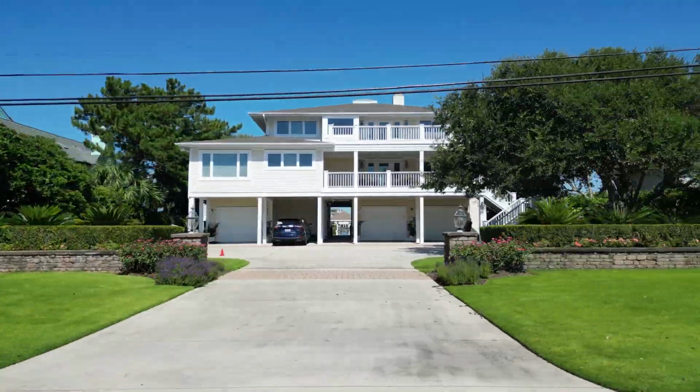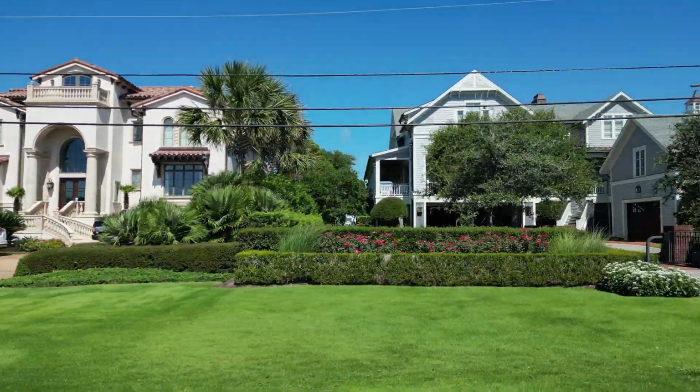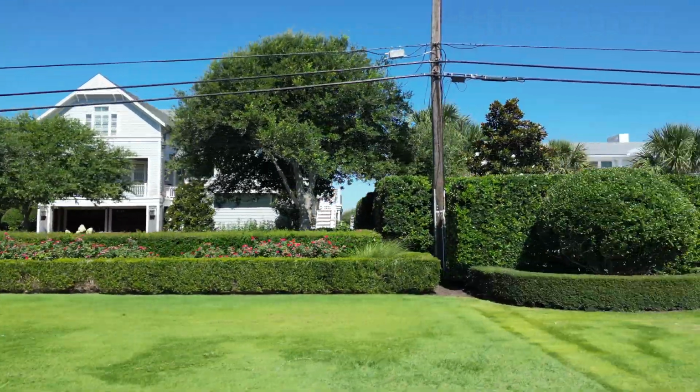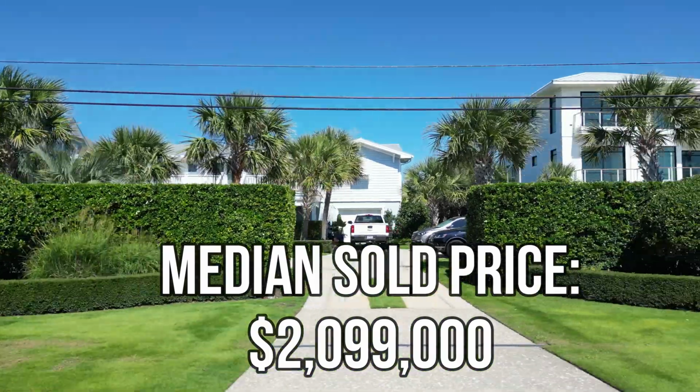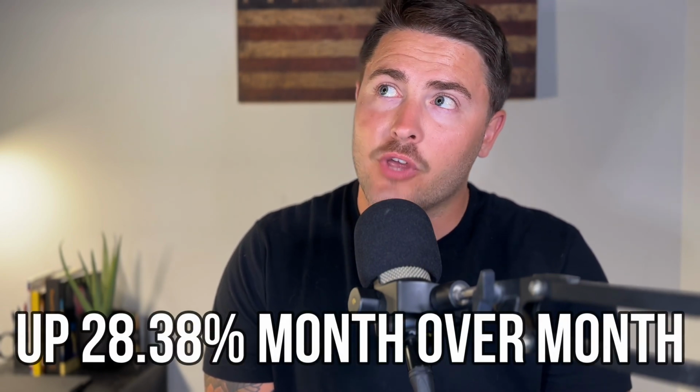Now, with that said, list to sold price is about 98.9%, so 99%. So almost every seller is getting what they're asking for on the home. The median sold price in Wrightsville Beach is $2,099,000, and that is up 28.38% month over month. So those are June numbers because the only numbers that we actually have at our disposal are historic numbers. You know, we can do the math at 28.38% for the month of August, which is when this video is being recorded. And our median sold price, if the trend remains, is about $3.43 million.